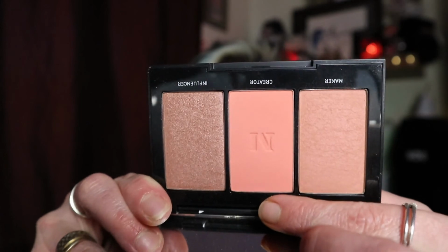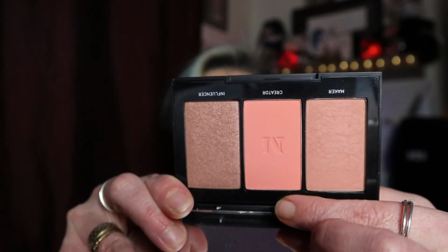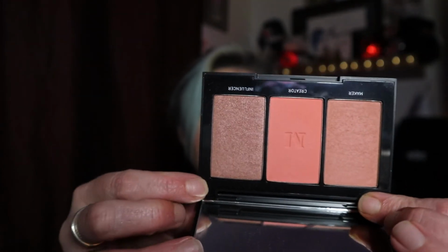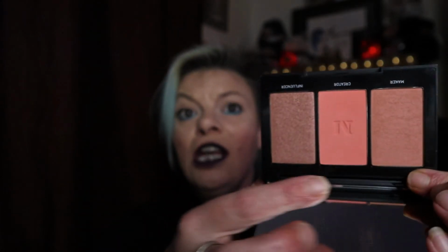Really, really nice, warm, orange toned blush. Really great in the summer. These two here, the lighter highlighter and the dark highlighter, I haven't really touched. They're a bit too dark for me, in all honesty, but I think I will keep it for this blusher, like I say, because I haven't got one quite so sort of summery, orangey toned. So yeah, keep hold of that.